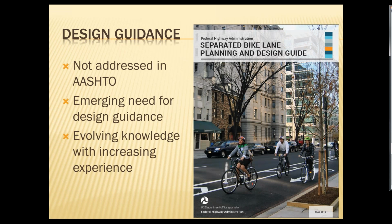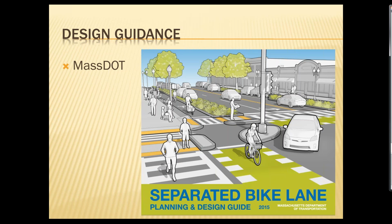Because the AASHTO guidelines did not address separated bike lanes, and there has been a lot of desire for more information, FHWA developed this separated bike lane planning and design guide to address that emerging need for guidance. And it describes what we know and how much background information we have on it, and we'll know more in time as our knowledge and experience increases.